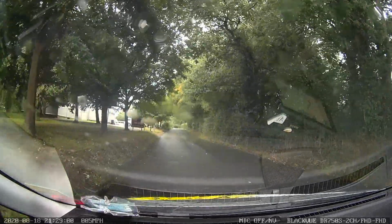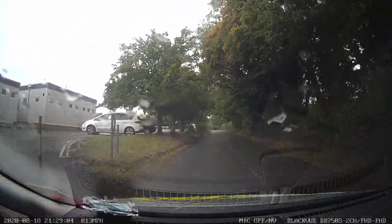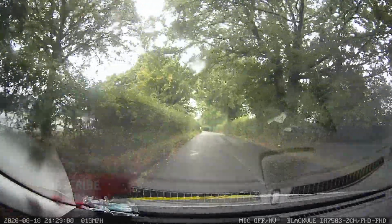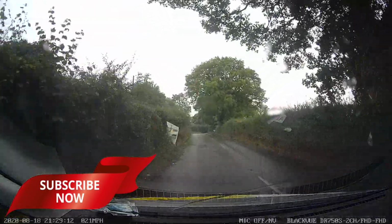Now on this road, the speed limit is 40 miles per hour. There's no signs to show this at the moment. You just need to know that when you come out of the test centre. But you might have just seen the repeater sign just on the right there. So it is quite well marked with repeater signs.